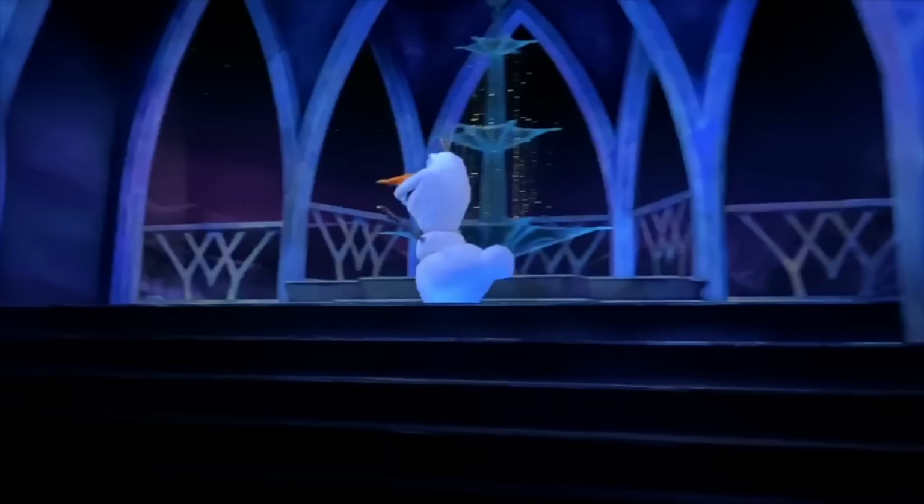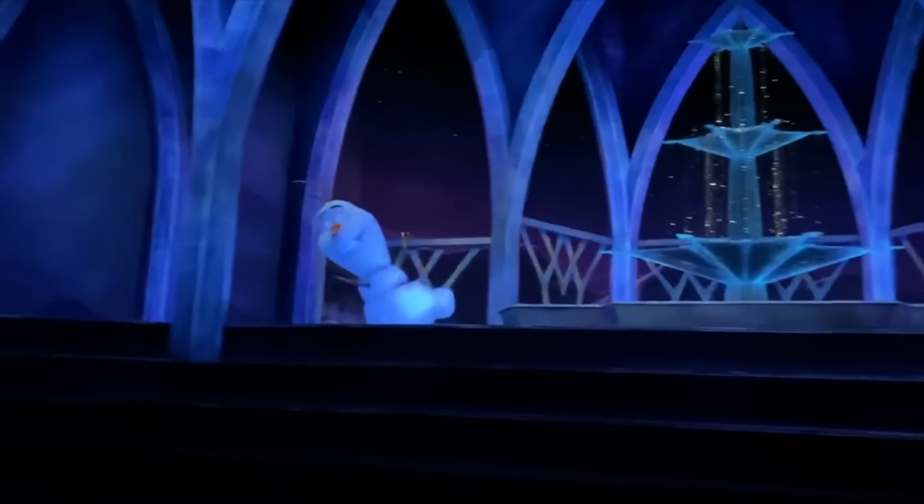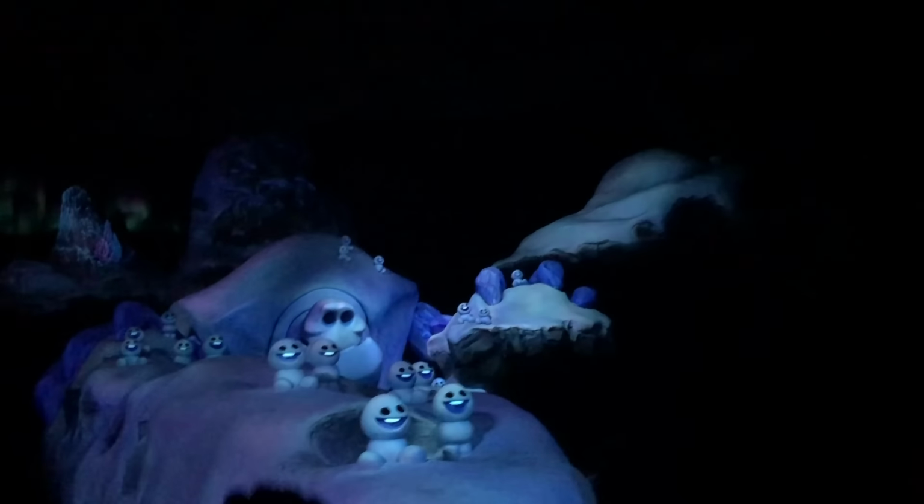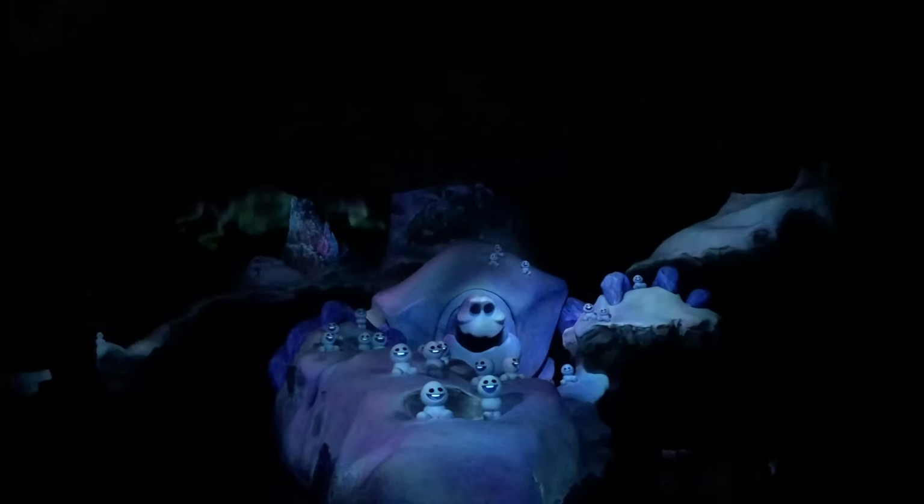And Frozen Ever After in Epcot. So the photo for Frozen Ever After takes place near the end of the ride, but this one's pretty easy to prepare for. After the drop with Marshmallow and the adorable Snowgies crew, look up and smile.